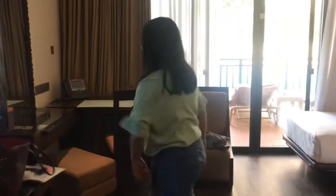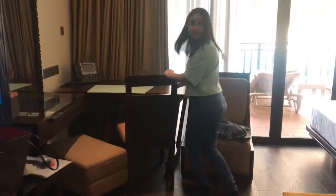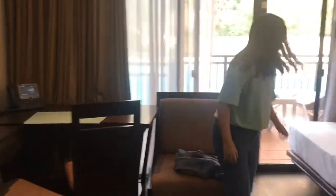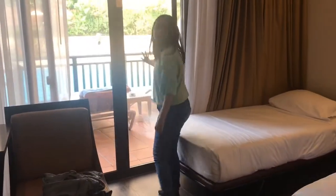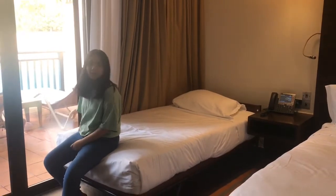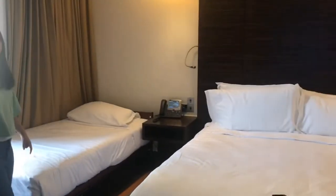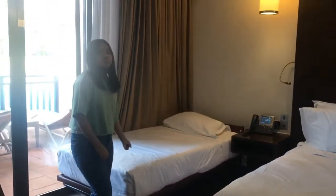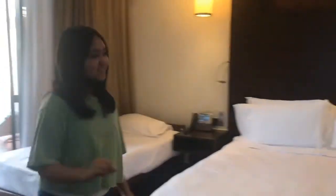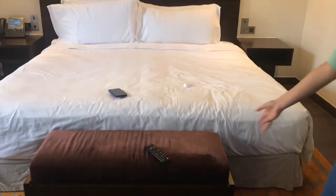This is our TV, and then here is the mirror area with also the desk, and then the balcony thing where there's actually a connected swimming pool to a balcony, which is cool. And then we have two beds here and also an extra bed because I don't want to sleep beside my parents. And then after that, here is a seat also in front of the bed.